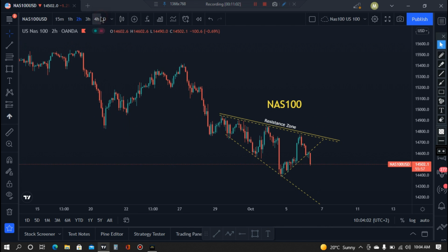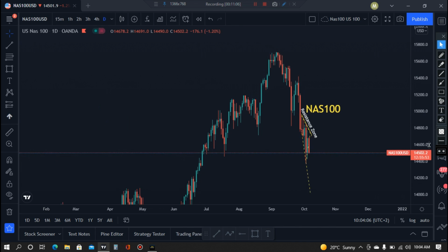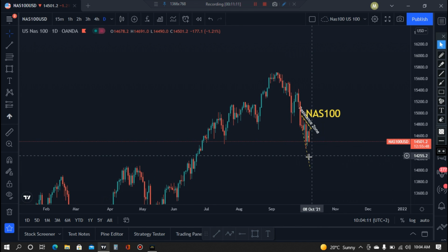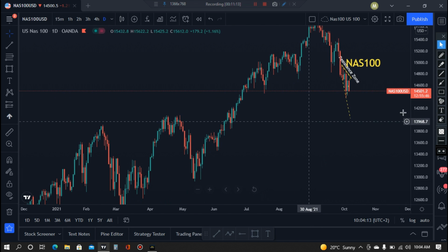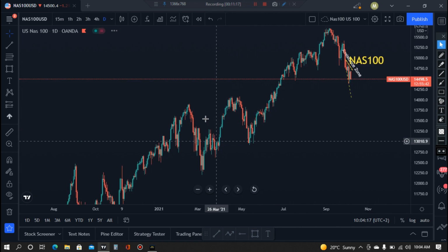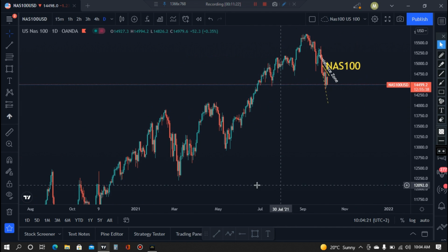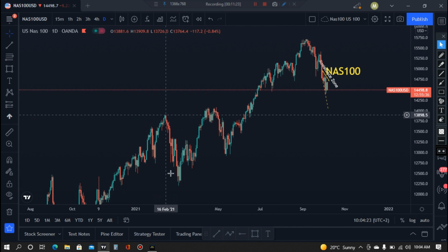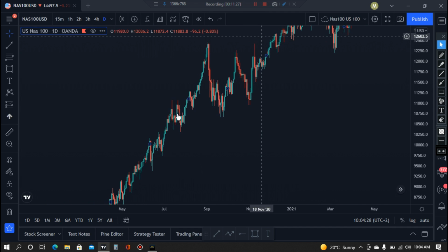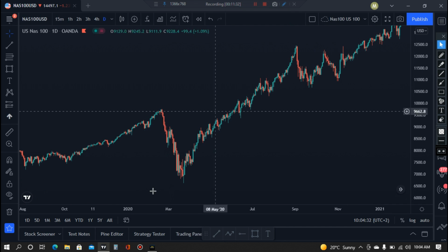If we change this to a daily time frame, there are no bigger moves. If it can reach this area, it means it will be creating a record, the biggest one that we ever had. We had another one here, but the market is about to match that. The other one is the one that we had last year, in March. You see this one here.